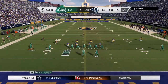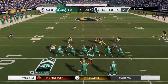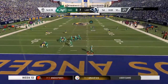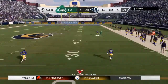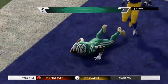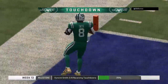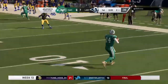Check 15, check 15. Banjo, banjo, banjo, banjo. They go back to the air here after the INT on the last drive. Looking here for Smith downfield. It's caught inside the 25. And touchdown. Vincent Smith, 88 yards, as his guys are on the board here in this first quarter.